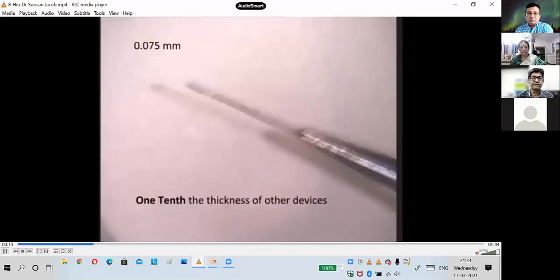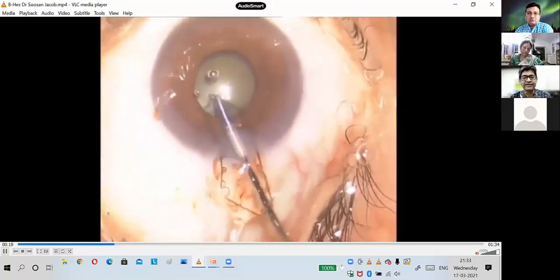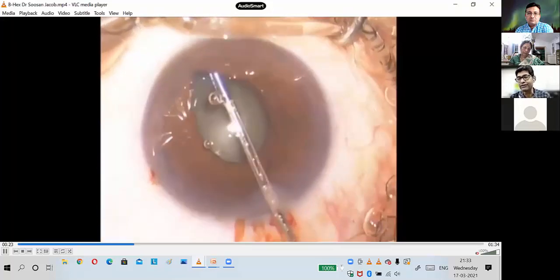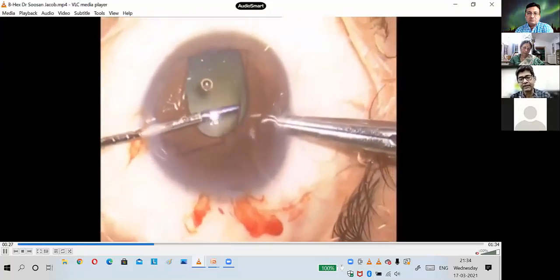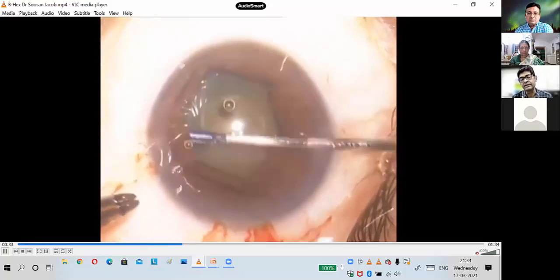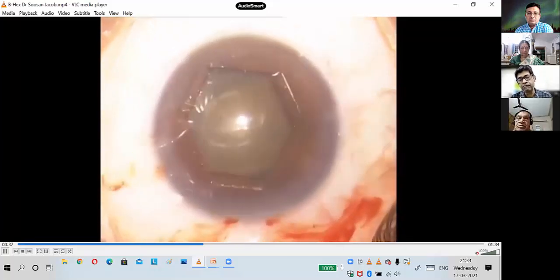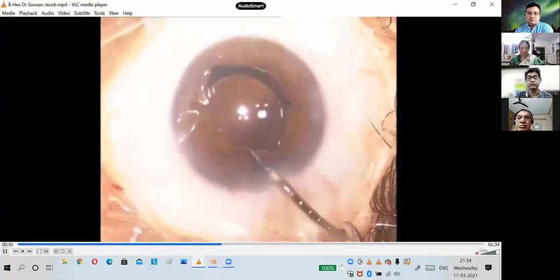This is the B-hex, Dr. Suvin Bhattacharya's invention. And he puts quite a lot of videos on YouTube. You should take a look. It's very interesting. There are various techniques. You can also use a Sinskey hook or something like that to tuck these flanges of this B-hex. As you can see, it has quite a good area of pupillary dilatation to do a proper surgery.